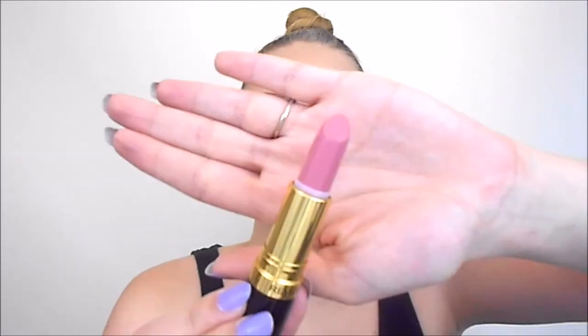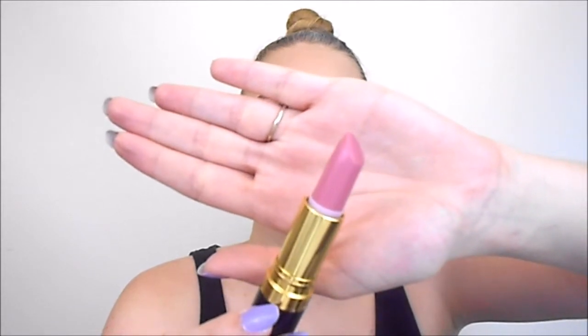And this look was actually created by my friend Jean. I asked her what eyeshadows she thought would pair nicely with Stars and Rockets, and these are the shadows that she chose. On my cheeks, I'm wearing the Milani Matte Baked Blush in Delicioso Pink. On my lips, I'm wearing the Revlon Super Lustrous Lipstick in Primrose.